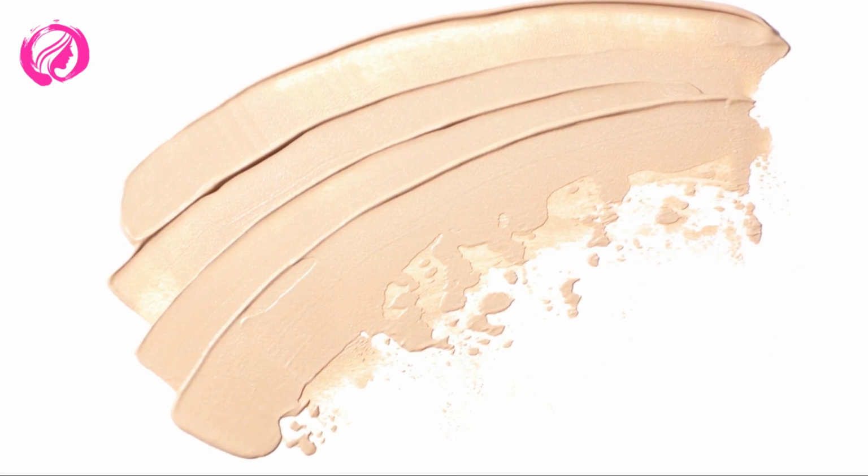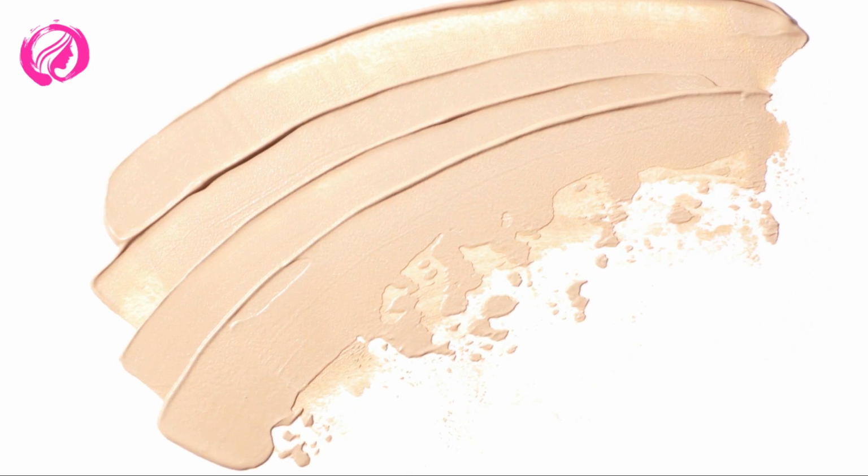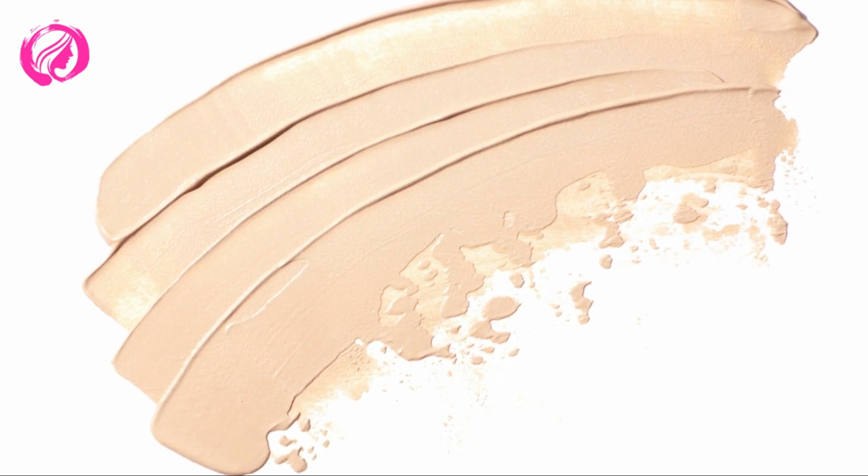Especially if you tend to have oily skin, the eyeshadow is literally washed out by the sebum layer instead of bonding firmly to the skin.